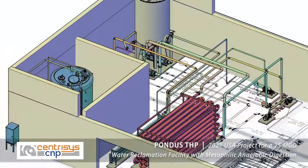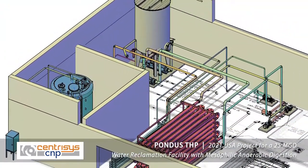So I want to talk to you today about PONDUS, which is an affordable thermal hydrolysis for different plants of all sizes. Let's get started, and if you could just tell me, what is PONDUS and what makes it so affordable? So PONDUS is a thermal hydrolysis process.